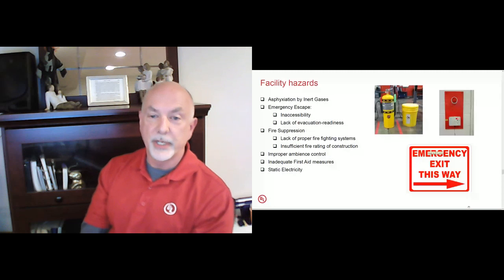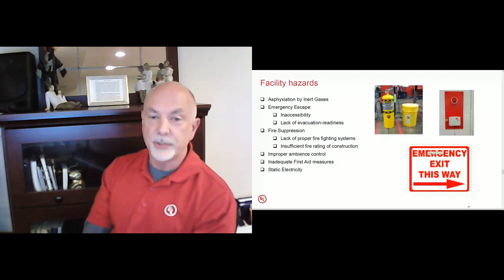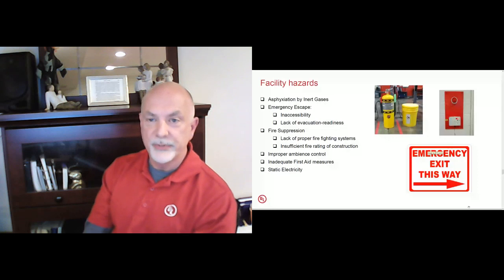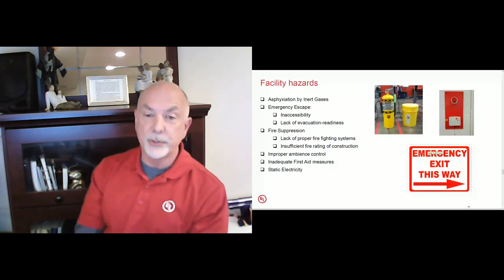Inadequate first aid measures, and again, remember, I keep mentioning static electricity. It's really important to understand that that issue can come into play. And some of the instances that I've seen happen or heard of happen in a facility, most of them have related to static electricity at some point.